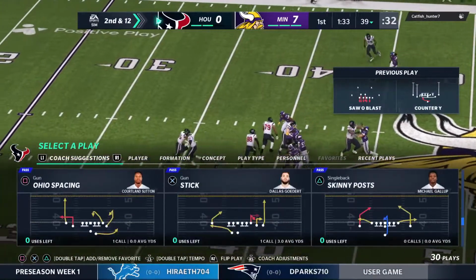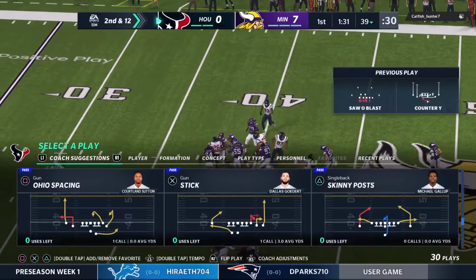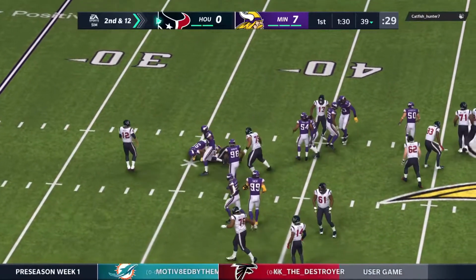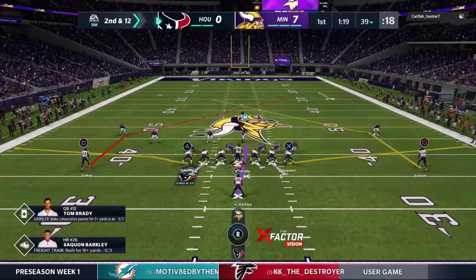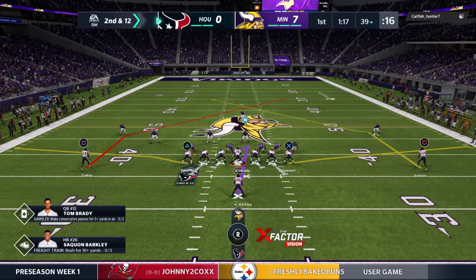With his size, he's a tough man to bring down, but they do a nice job there stopping his progress and not allowing him to get back to the line of scrimmage. So the opening play of the drive goes backwards. Now they'll come up on 2nd and 12.